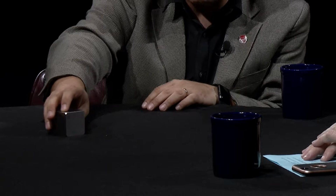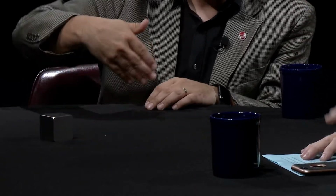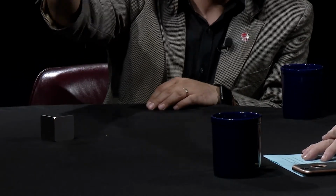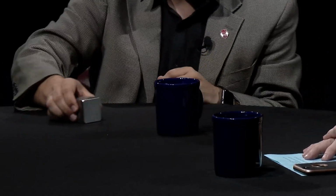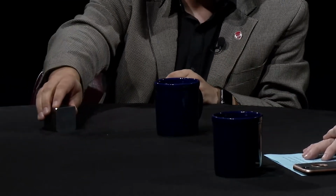So what Kepler discovered was the sun was the source of gravity in the solar system. So imagine my coffee cup's the sun, and this cube, which is not like a planet, but let's pretend it's a planet. The planet is traveling on a straight line. It is flying through the universe, and the first law says it's going to travel in a straight line and never change. Now let's introduce this thing we're trying to understand called gravity. So this is what Kepler discovered.